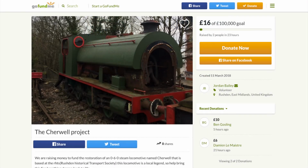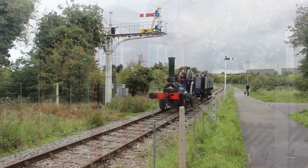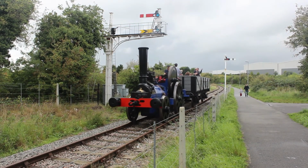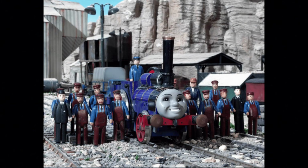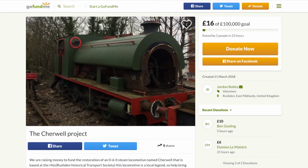Something else I'd like to add as well is a friend of mine, Jordan Bailey, is trying to raise money towards Sherwell, which is an 0-6-0 tank engine at the Rushden Transport Museum. That's featured in a few of my videos. It's a railway local to me. Also the home of the Blue Circle, which is Fergus's basis. Again, he's trying to raise money towards the locomotive, so if you can help in any way, I've chipped a bit in, someone else has, as you can see here. I'm not asking you to pay all of that money. Obviously, I don't think any of you can, and I certainly can't, but you know, every little bit helps. Like I said, it is going towards, in my opinion, a good cause.